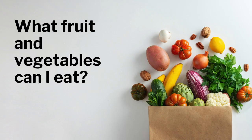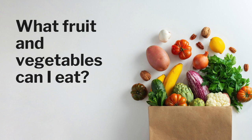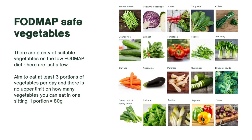So let's get on to the more interesting side now. What can you eat? What fruit and vegetables can you eat? Because there seems to be such a huge list of what you can't eat that it can be easy to think, oh my Lord, I'm going to have absolutely nothing to eat now. But here is the list of what you can eat, and there are a lot.